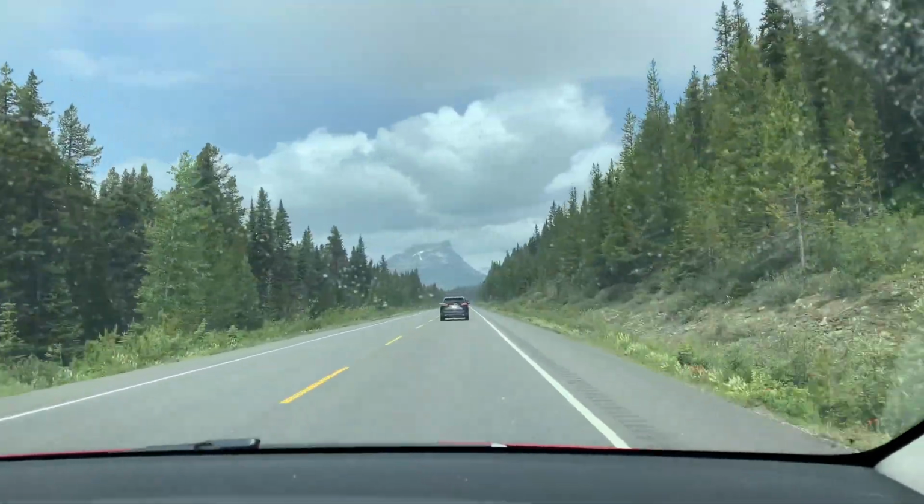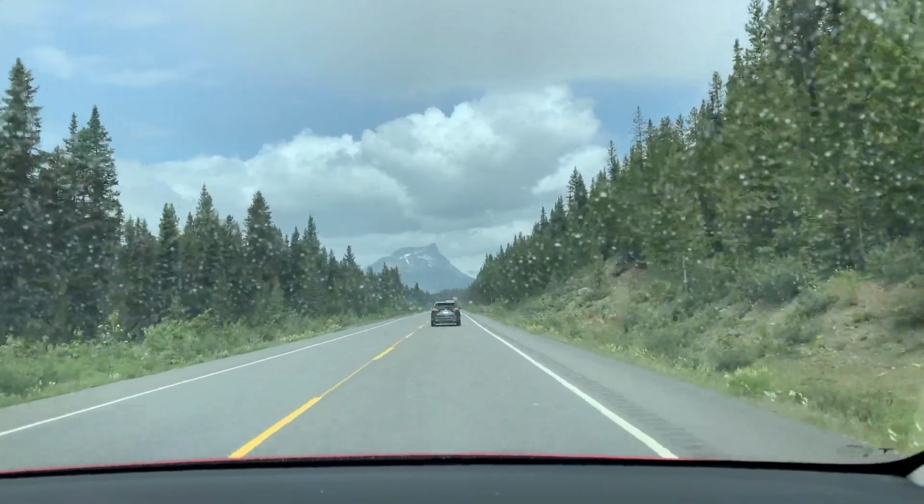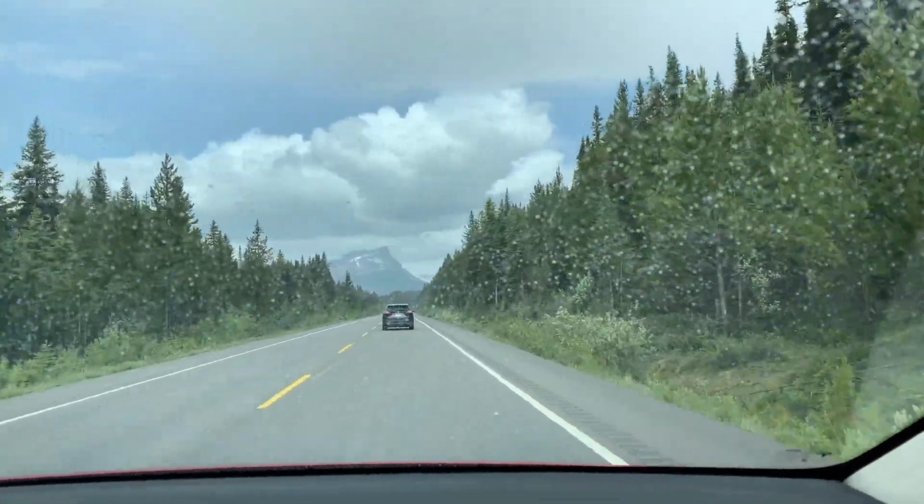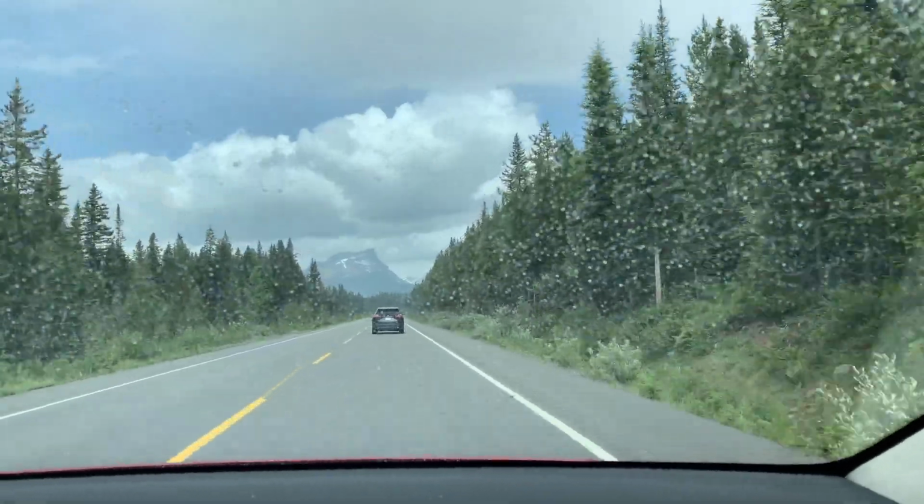Regarded as one of the most stunning alpine drives in the world, we are now traveling on the Icefields Parkway, Highway 93, on our way to Jasper.